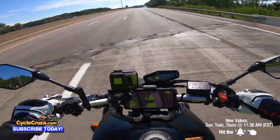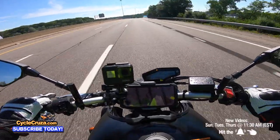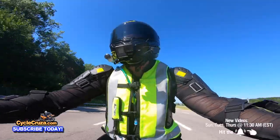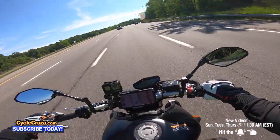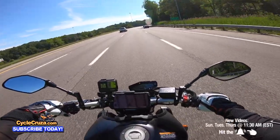Oh, yeah. What are we in, fourth? It does better in fourth on the highway for passing power. You want to be in gears 1 through 4 if you want to hit it. But I'm just going to throw it in 6 here and chill, and just enjoy the scenery. That's why I got this bike, to chill. I got a little bit of power there if I need it.